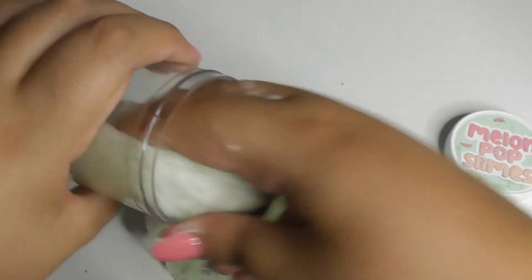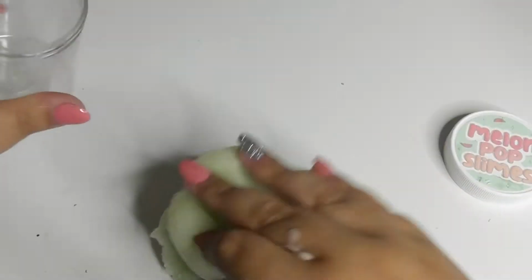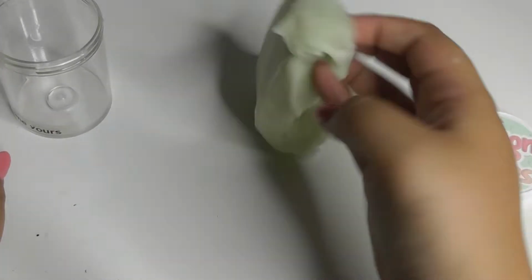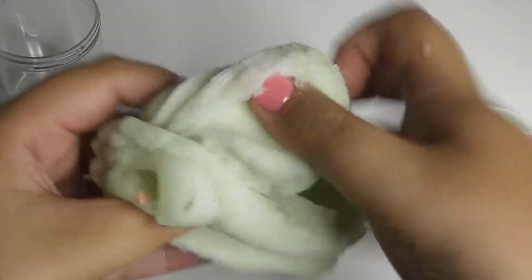The second slime is Lime Yours, and this is a lime-themed icy slime. This was so sizzly and so fun to play with. It wasn't wet like some icy slimes. It was a really nice texture and consistency.